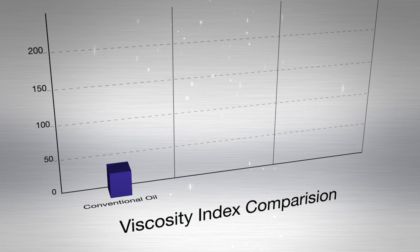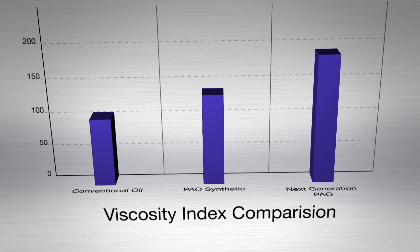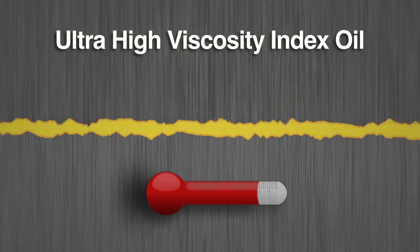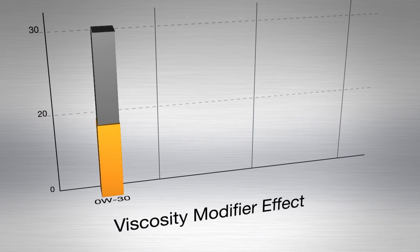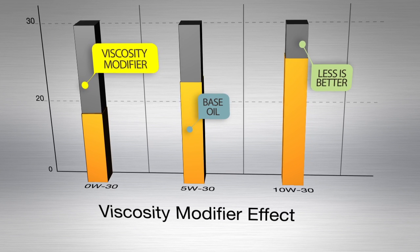loads. New ultra-high viscosity index base oils are just now becoming available that increase the viscosity index almost double over what old school conventional mineral oil could do. These new ultra-high viscosity index oils allow you to create an oil that can handle much higher temperatures than you ever could before. In the old days, the only way you could have a high viscosity index was adding viscosity index improvers. These additives break down under high shear conditions.